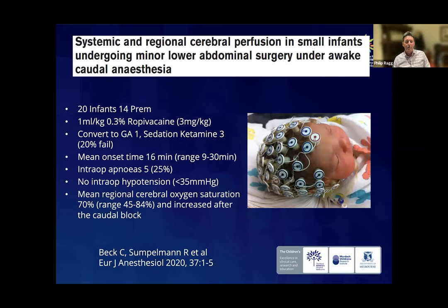And a study in 2007 published in the European Journal of Anesthesiology looked at 20 infants, 14 of them premature, who had a 1 mL per kilogram, 0.3% ropivacaine awake caudal for minor lower abdominal surgery. Interestingly, they had a failure rate of 20%. So one was converted to a general anesthesia and three required a bit of ketamine sedation because the baby was moving excessively. But as you'd expect, at an onset time of about 16 minutes, they had a few intraoperative apneas, which would probably be explained by the gestation of the babies. But they had no intraoperative hypotension. And the NIRS, the near infrared spectrometry, on all these babies was satisfactory and in fact increased after they'd had their caudal block.